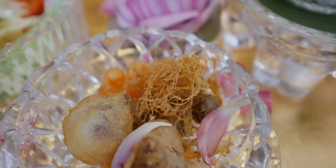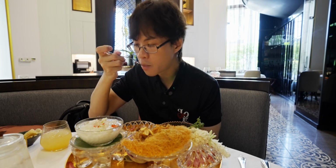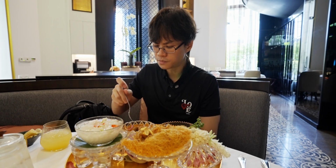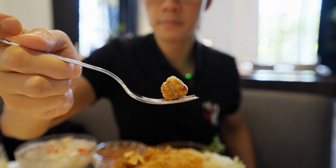Oh, that thing is also egg in very thin slices. More of this. This one has more of a fish sauce, umami, funky type of flavor. This is a sweetened egg, has a deeper flavor with a hint of the umami fish sauce.